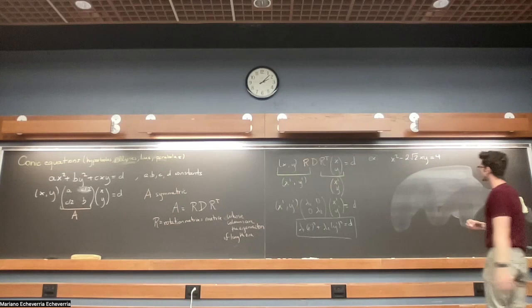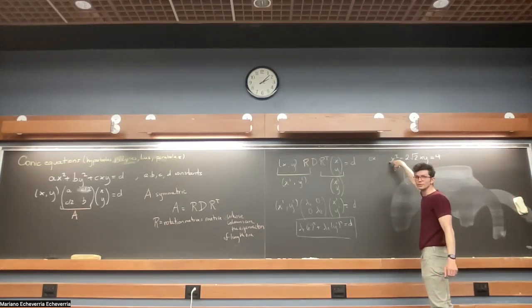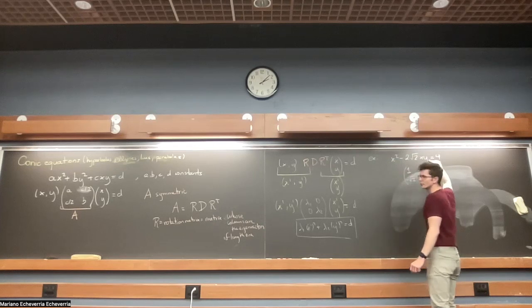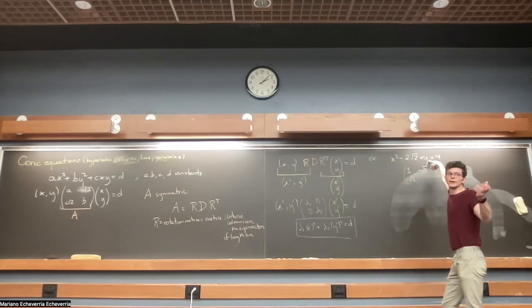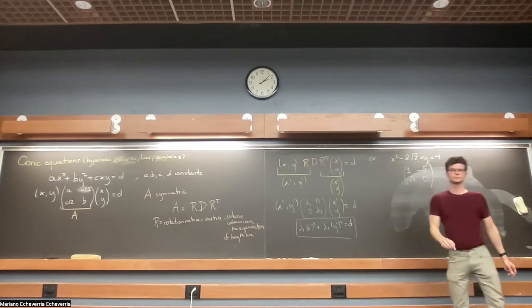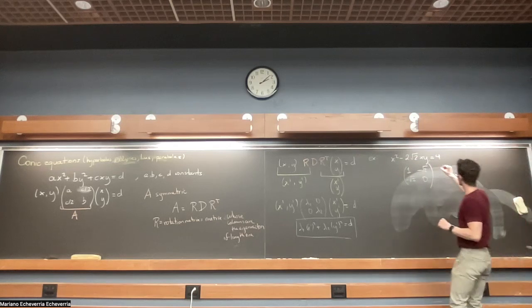But if you do the trick that I was mentioning, you can rewrite it in this way. The coefficient multiplying x squared is just 1. The mixed term gets divided by 2, so you put root of 2, or minus root of 2, minus root of 2. And the coefficient multiplying y squared is 0, because there's no y squared around, so you can put 0 here. Is that making sense? So that's the matrix associated to this problem.